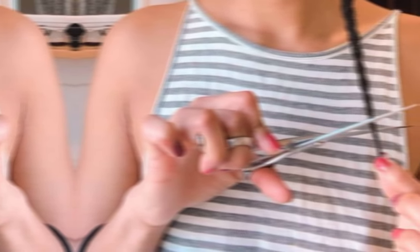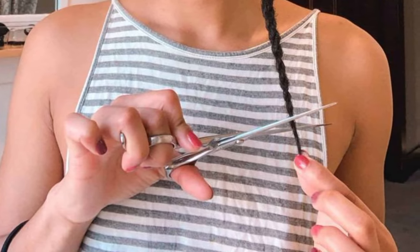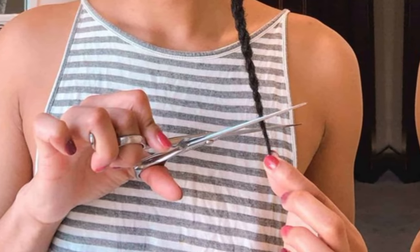Number 2 is keep your ends off your clothes unless your clothes are silk or satin. And number 3, which is the last and final, is to be brave enough to dust or trim your ends if you need to, because damaged ends will only cause more damage.